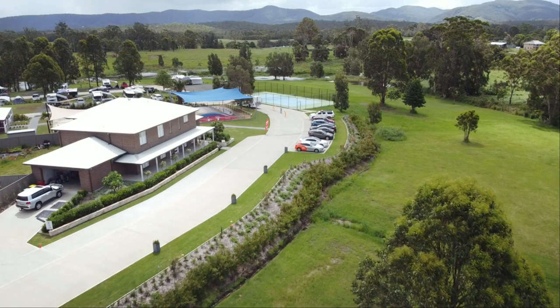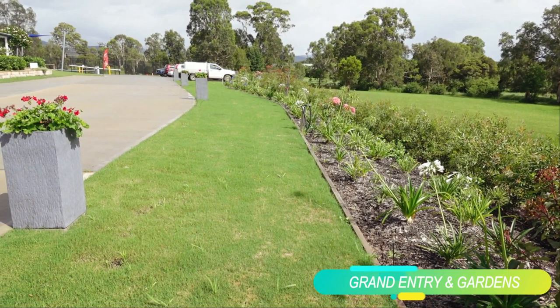Being just over 12 months old, this park is just maturing with age. The owners, Kim and Gary, have put their heart and soul into this place, and it shows everywhere you look.